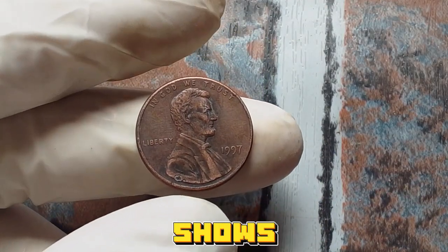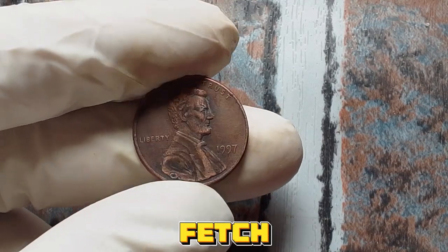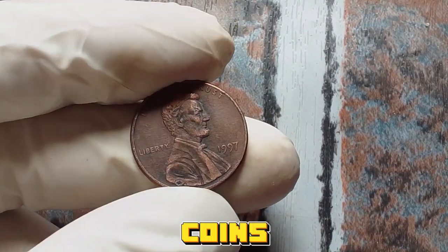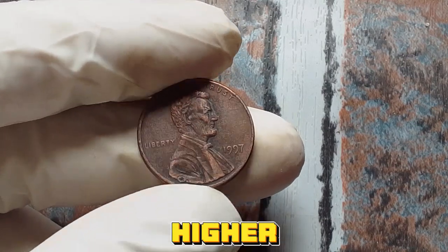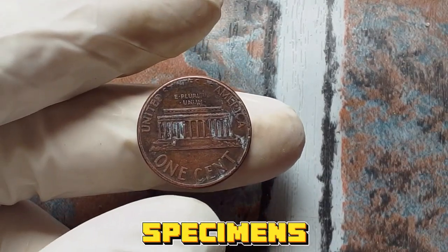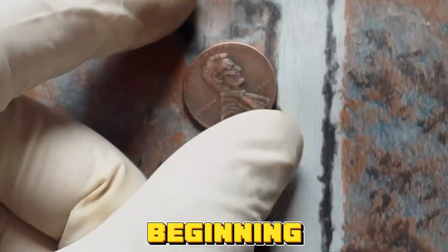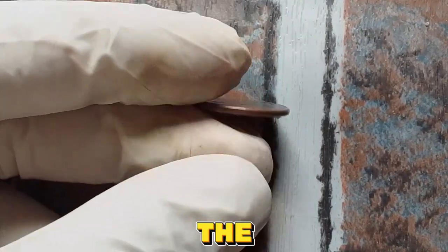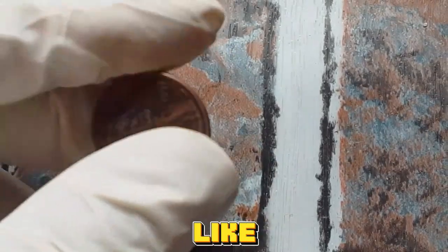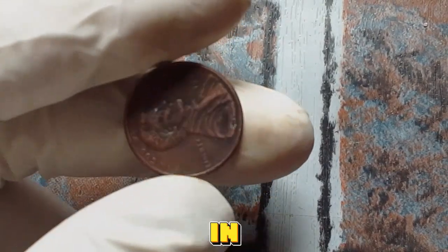Recent auction data shows that coins with even minor mint errors from 1997 can fetch thousands of dollars. Coins graded MS65 or higher are selling in the 5 to 6 figure range. And for those ultra-rare specimens, the $287 million valuation is just the beginning. Experts predict that in the next 10 to 15 years, coins like this could potentially cross the $500 million mark if they surface again in auctions.